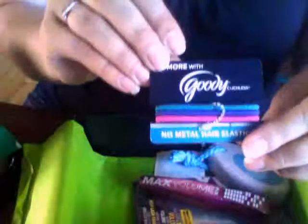Some goody hair. Hair ties. Wild Naturals. Dry oil spray amplifies shine from Herbal Essence. Wet n Wild Volume Max Mascara Plus. I love my mascara, so I'll have to try that one out, of course.